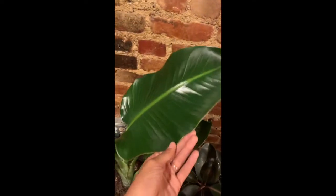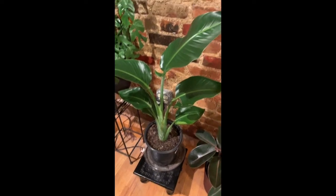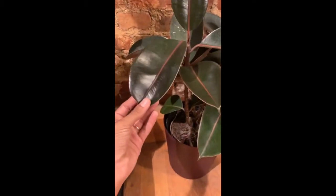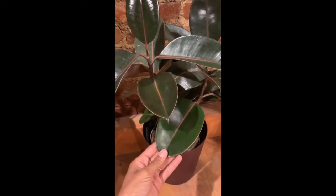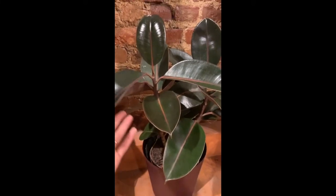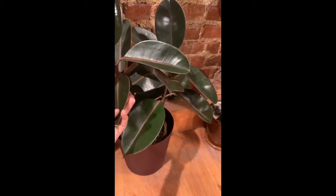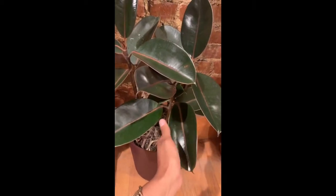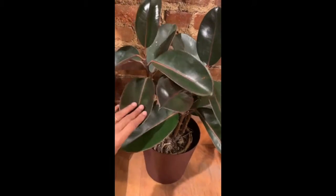So there's this, and I just got this one kind of to fill the space. Not really necessarily fully attached to this bird of paradise, but it's okay. And this one is a rubber tree. No, not a rubber plant, is it? Rubber plant? Ficus elastica. I really like the leaves on this one. They're really shiny and pretty, and they feel sturdy. You could touch them and not feel like they're going to break. They're pretty durable. So I like durable leaves because my son likes to grab my plants, and yeah, they don't always make it.